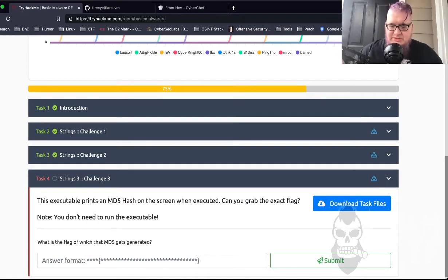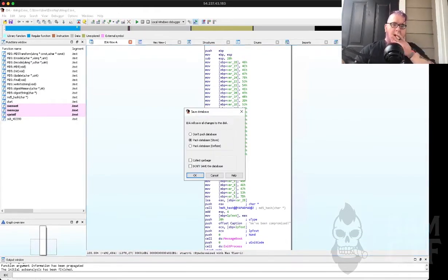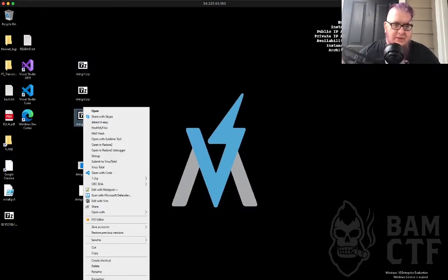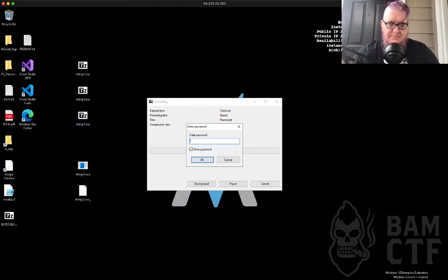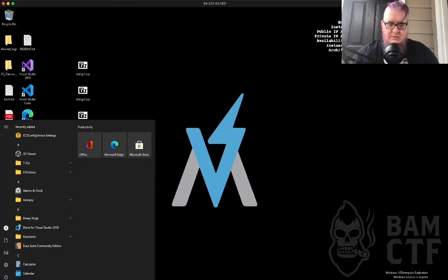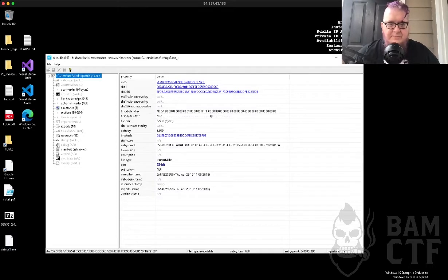The third one's a little more interesting, but there's actually some simple ways to get around it too. So let's go back to our analysis box and extract file number 3. Now just extract here. All right, password again is malware tech. We'll take a look at it in PE Studio just again to see what's going on.